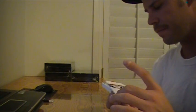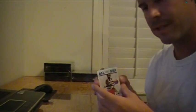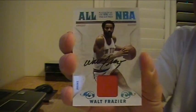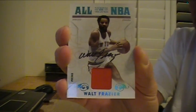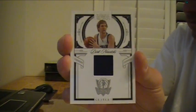Ooh, we got another. Ooh, we got an All-NBA Prime Patch Auto. These are pretty rare in themselves. Walt Frazier for the Knicks. Boba Pat, numbered 3 out of 5. The All-NBA team one. Pretty sick. Nice. Alright, then we got a jersey card of Dirk Nowitzki for the Mavs.